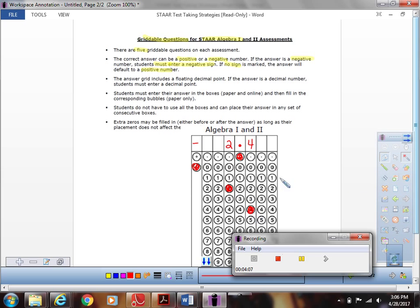Ms. Santana is showing you an example of a possible answer. That's how the answer would have been bubbled in. There's your negative, the 2, your decimal, and then your 4. You must enter your answer in the boxes and then fill in the corresponding bubbles, just as Ms. Santana just showed you. You do not have to use all the boxes, so notice how there are still a few boxes that weren't used. That is perfectly fine. And you can place your answer in any set of consecutive boxes. Notice how Ms. Santana bubbled in her answer right in the center. That is going to be correct. You can either put it at the beginning, so she's going to show you an example there.